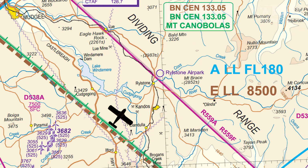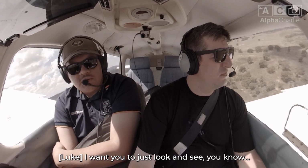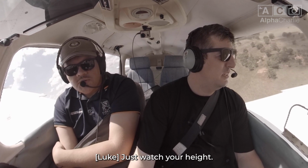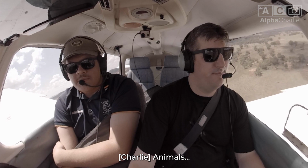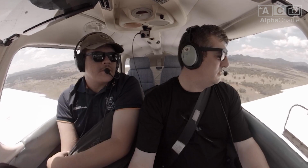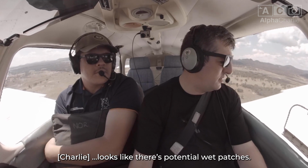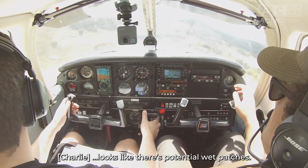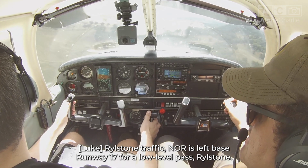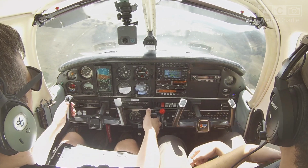Once we got to Rylstone Airpark, we'd have to do 2 low passes to check any obstacles and which runway was best to land on. I want you to just look and see what are potential problems with this airfield. Just watch your height. Animals. Undulations in the runway. It looks like there's potential wet patches, but... Rylstone traffic, no Boss Romeos, left base, runway 17 for a level pass, Rylstone.